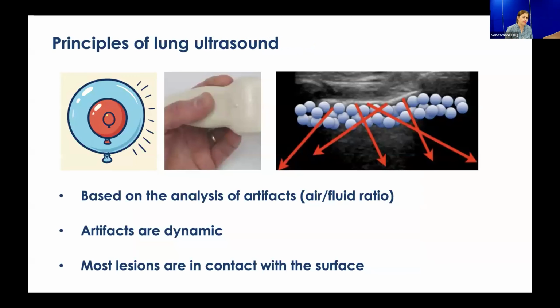So let's go through the basics. One main physics fact is that ultrasound beams cannot go through air. It is impossible. They just don't, which is why we use gel. What we do hope is that we have an air-filled lung. So how does this work?